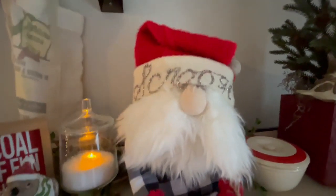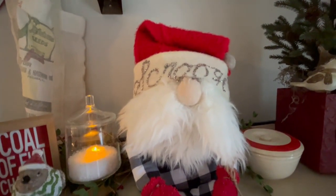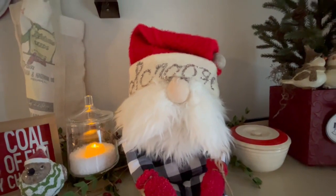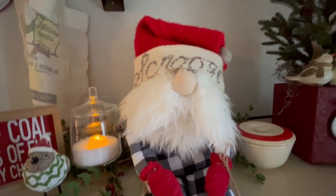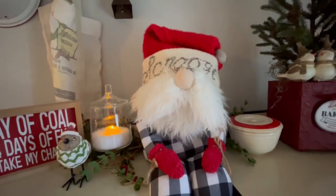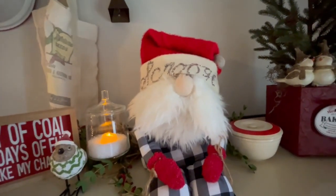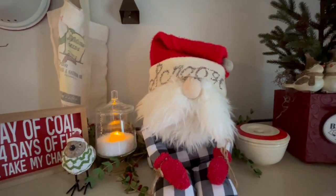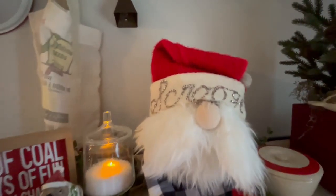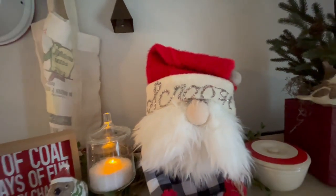Now the hat, my husband had this when we got married. My late husband had this when we got married. I think he was quite a Scrooge. Matter of fact, I know he was. And his sister had made this hat for him, and he wore it for a while. So this hat is just an old Santa hat that she did the good old glittery glue and glitter on. It says Scrooge.